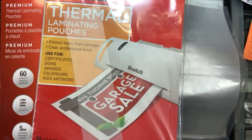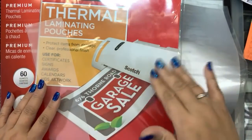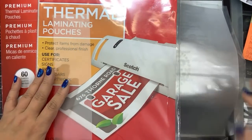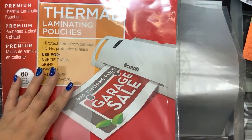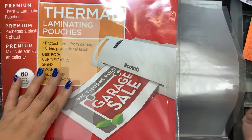This only has to provide heat. It doesn't have to provide pressure. And a lot of questions I get are, I'm foiling with a laminator, it's not working. I'm foiling with a laminator, I'm not getting full coverage. I'm foiling with a laminator, it's not getting hot enough. And my answer is always, always, always going to be, you need to get a mink.